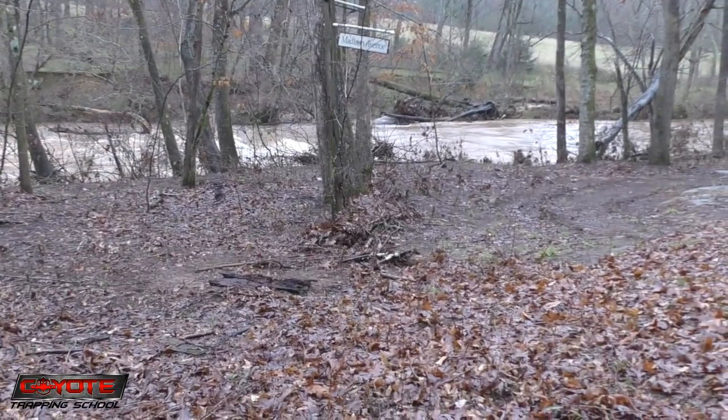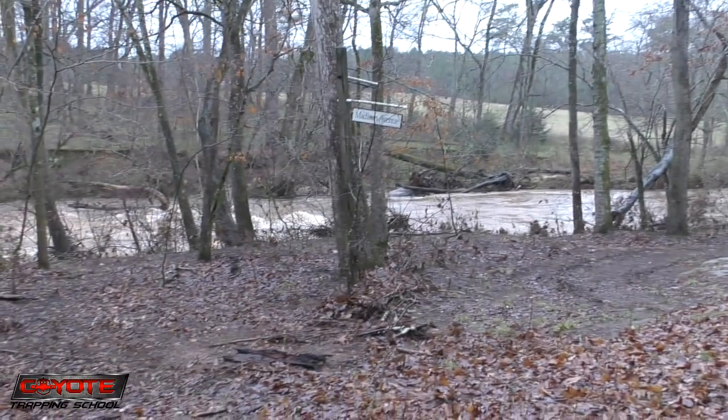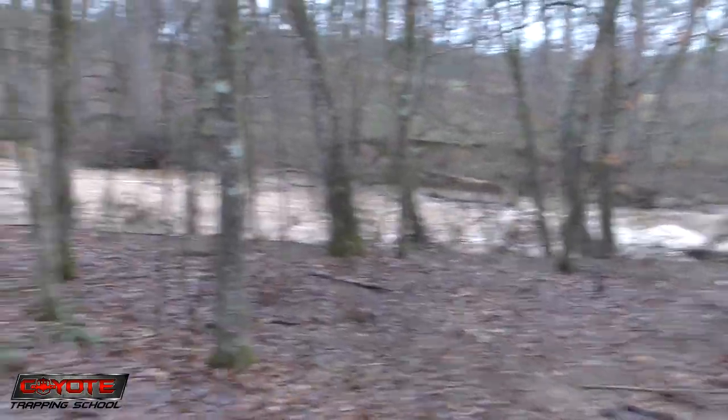It's probably at least 3 feet higher. Not a big river, but it's probably at least 3 feet higher than it was when I first set this property up. Several places out of the banks, not out of the banks here yet. I'm anxious to see. Had this pretty good trail.